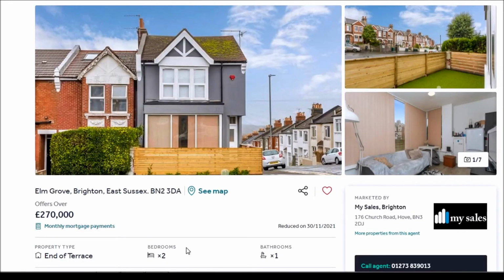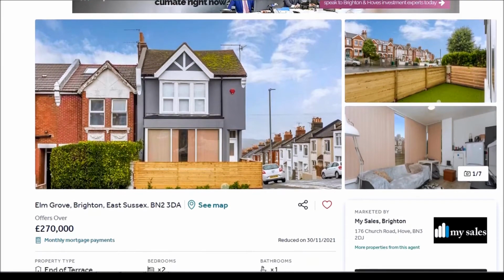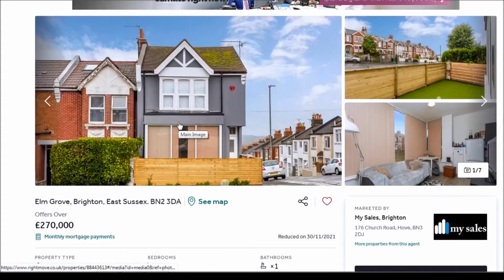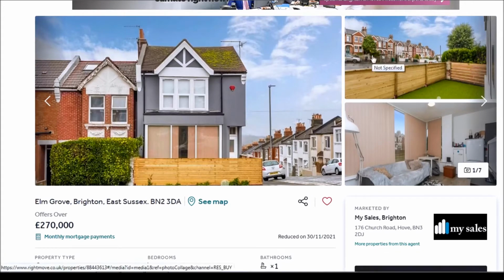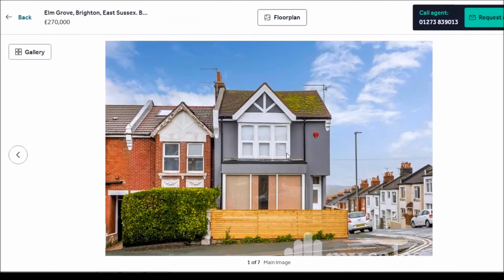We're going to take a look at the first place that popped up when I did that search. There's really only one page of houses on here, so very few in that price range in Brighton, and basically all 2 bedrooms as well. So this is the first one, Elm Grove, Brighton, East Sussex, offers over 270,000. So slightly above our price range, but it did appear in the 270,000 price range, so I'm going to include it as I did in my last search in Bristol, because there's just not a whole lot to go with, to be honest. So take a look at the place.